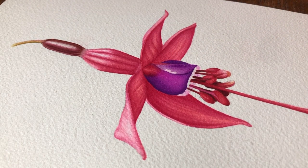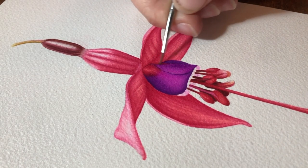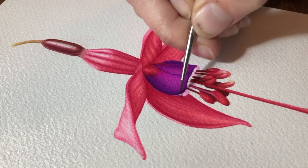Fuchsia flowers are also known as ladies' eardrops because of their resemblance to jewellery. They are also thought of as dancers because the splayed out petals look like a ballerina's tutu. I think the image I have chosen reflects this, which is why I was drawn to paint it.